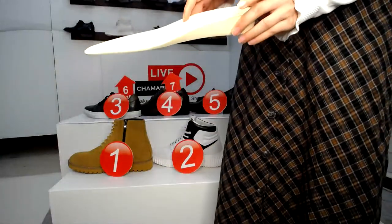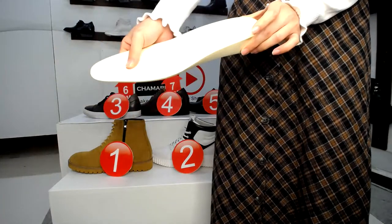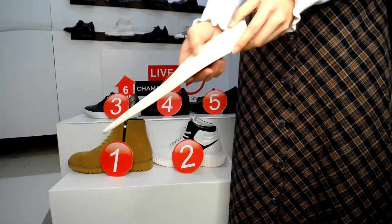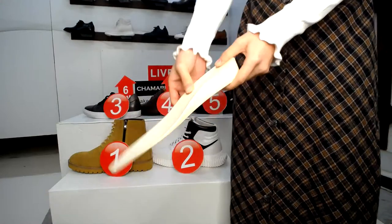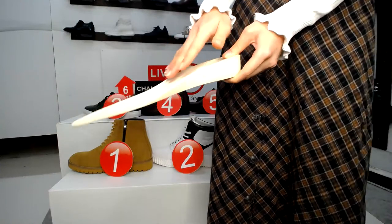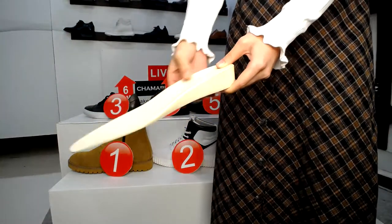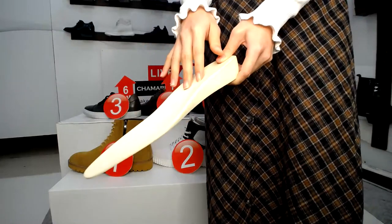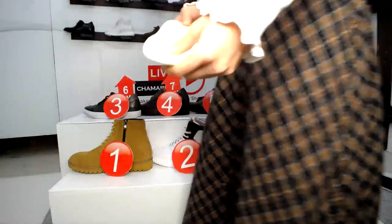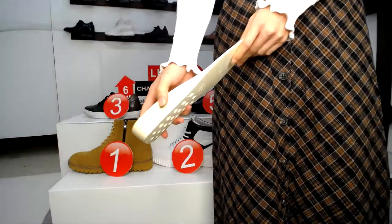Some manufacturers only have a half length height increasing layer. Our height increasing layer is full length, and it was designed according to the men's full foot bone structure. So it can hold your body straight when you stand on our shoes. It will not hurt your foot. That's why Chamaripa shoes are better than other elevated shoes on the market.